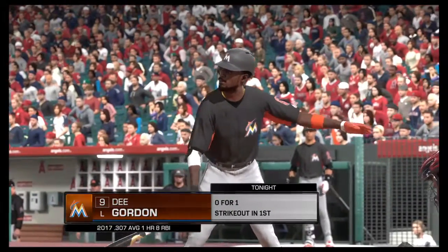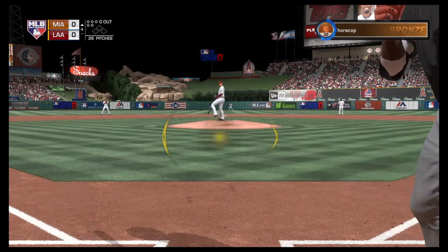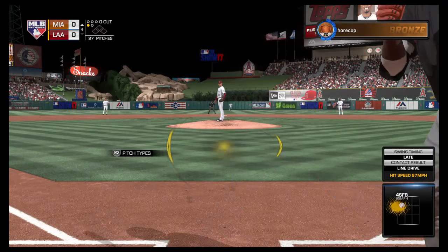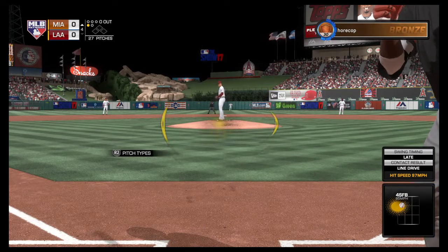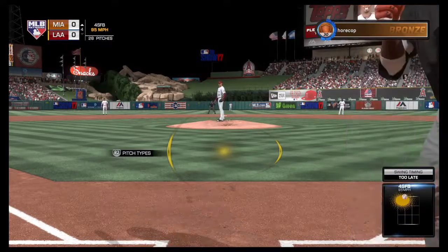Stepping in and ready for another shot, D. Gordon. He'll try to get it going here to begin the fourth. Here comes the first pitch. Now a ball line foul as this is over the Angel dugout. Here's a late swing and a miss, strike 2.